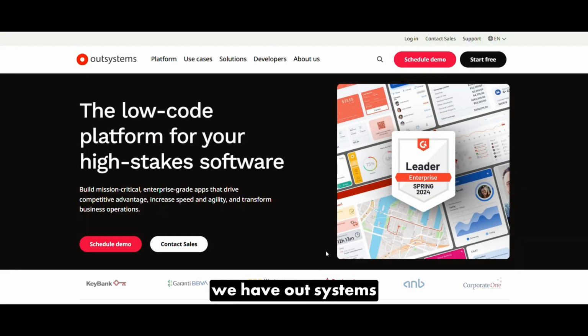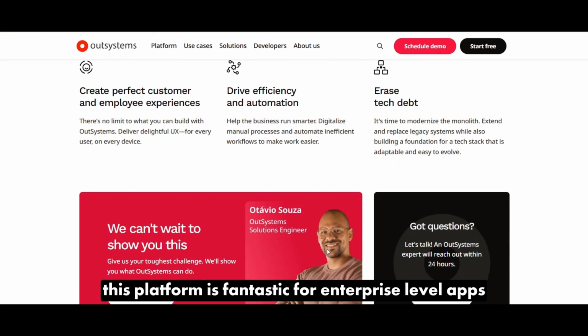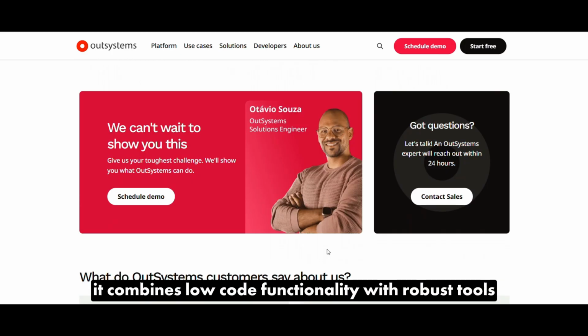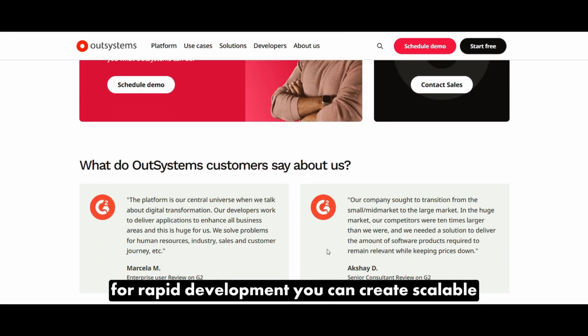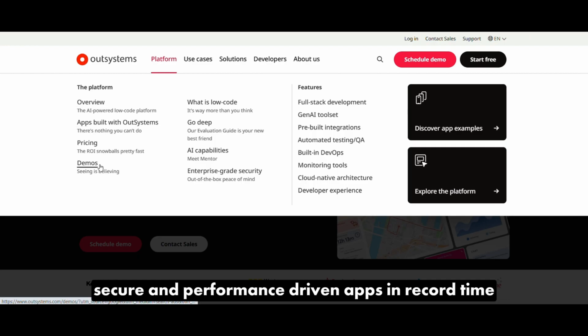Moving on to 5, we have OutSystems. This platform is fantastic for enterprise-level apps. It combines low-code functionality with robust tools for rapid development. You can create scalable, secure, and performance-driven apps in record time.